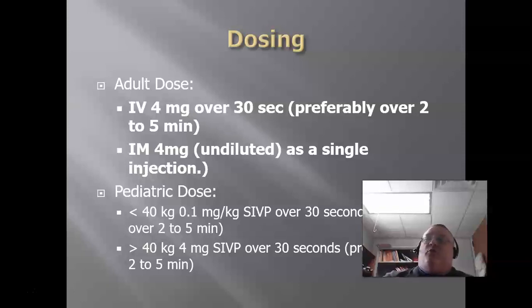So we usually give 4 milligrams over 30 seconds. Like I said, I put it in a flush and give it over a couple minutes. If you're going to give it intramuscular, we will use an undiluted 4 milligrams, and we usually give it in a single injection. These are usually the folks that we can't get an IV on. I'll go ahead and get the Zofran on board.